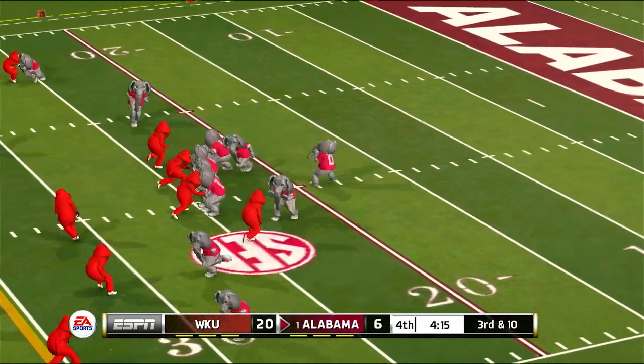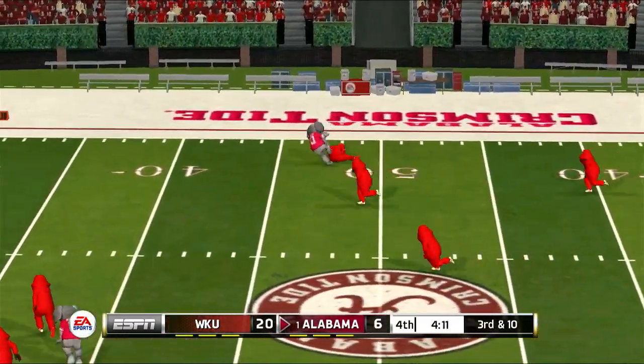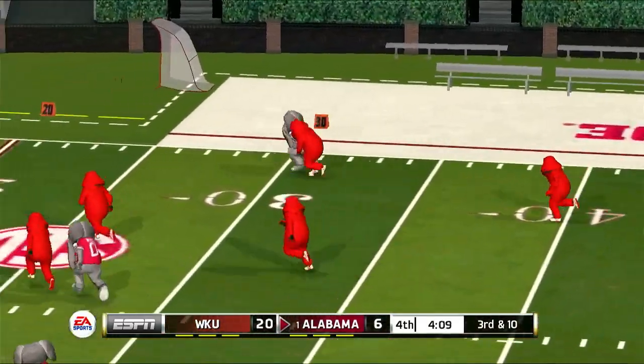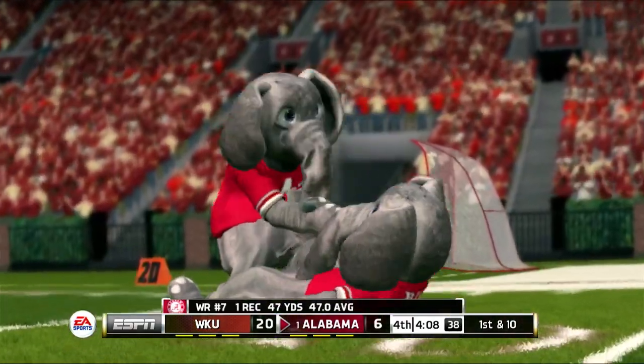Mike four. Dog four. He fires. And it's caught. He's taken down right around the 28-yard line.